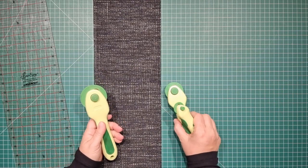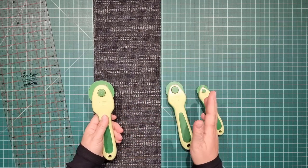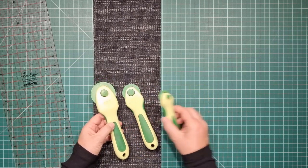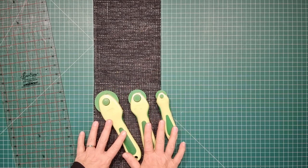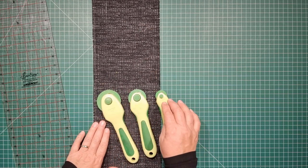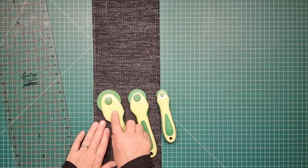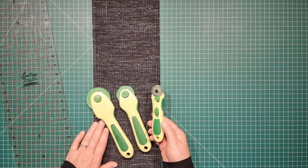I actually have quite a lot of different rotary cutters, and I don't have a preference for a brand again, although it would look like I really like the Clover brand. I do, it's green, it's my favourite colour. I use an assortment of different sizes. I've got the 60mm, 45mm and 28mm, and in inches I think that's 2.25, then 1¾ and 1¼.